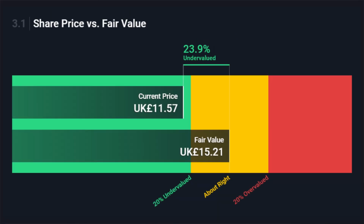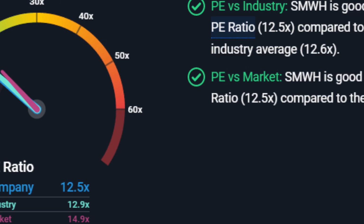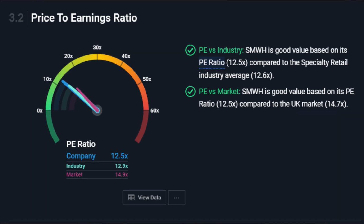On Super Wall Street, it is 24% undervalued. The P/E is 12, which is average for this kind of industry, but this company offers a little bit more with its growth. So I reckon it deserves to trade up to a P/E of 20 potentially. Even though it's average for the sector, I would say it's quite low for the company as well.